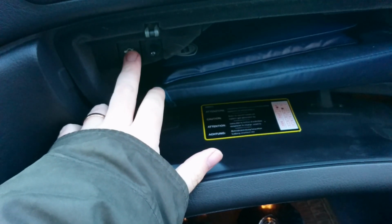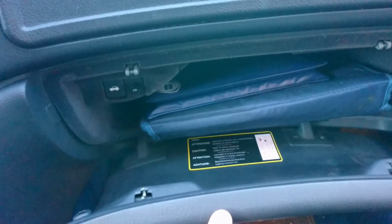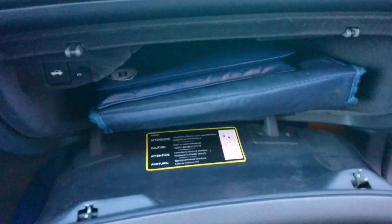So we're going to have that. There we go. There's the boot opening switch just there. Passenger airbag. And some nice Lancia branded documentation. There we go.